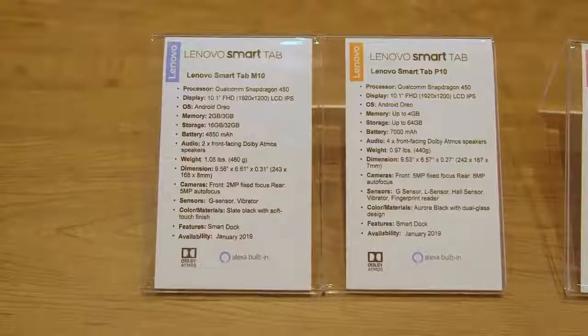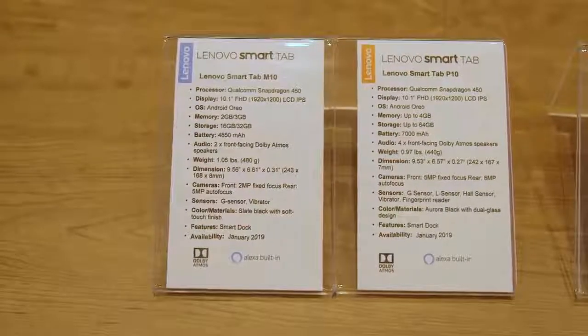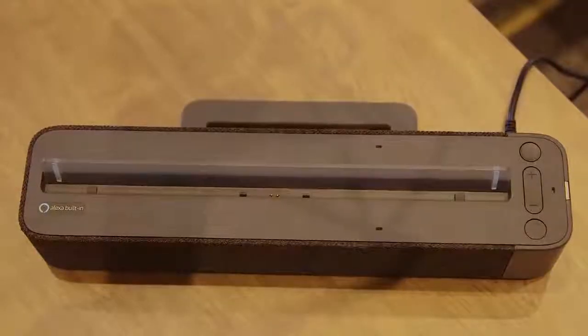There are a few other differences between the two different tablets. The M10 has 2 front-facing Dolby Atmos speakers, while the P10 has 4. One has a better camera than the other. The M10 has a 5-megapixel camera on the back, while the P10 has an 8-megapixel camera on the back. So there are definitely those differences. But when they're both docked in the speaker, they both look the same, and they both sound the same too.